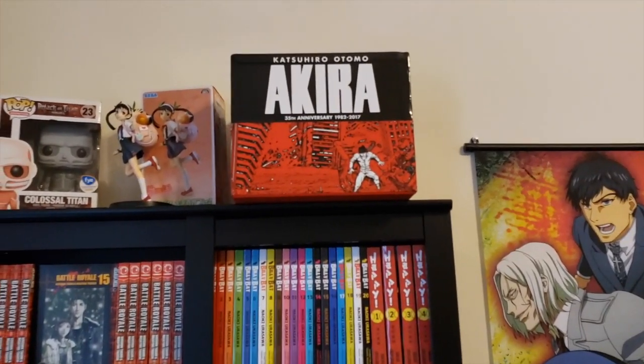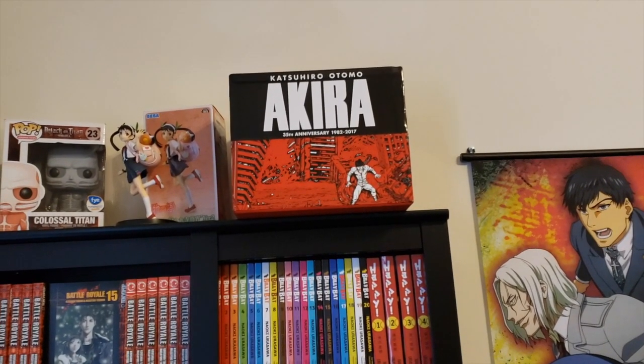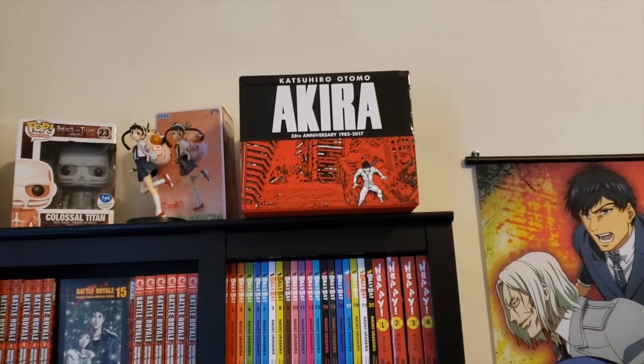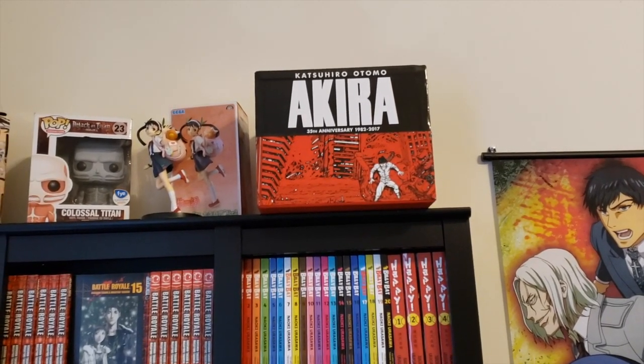This is the Akira box set. I think everybody, when this got, I can't even remember when they reprinted this. I think it was in July or August of this past year of 2020. It was just nuts. I mean, everybody was picking this up. And so I'm really glad they reprinted it. I'm glad, since I was kind of late in the game with collecting manga, I was able to pick this up.